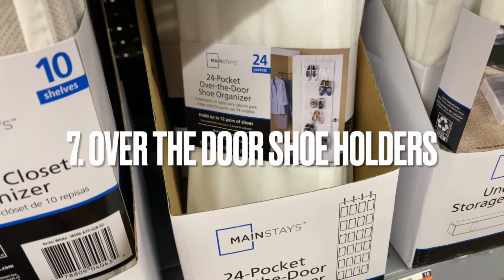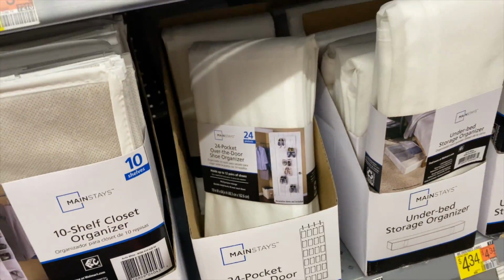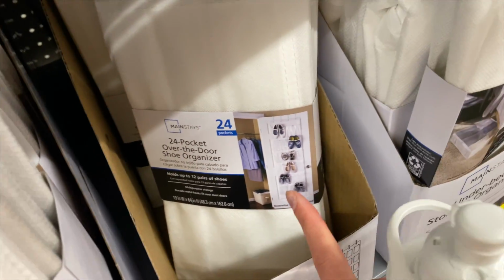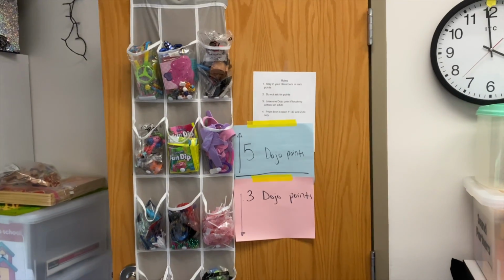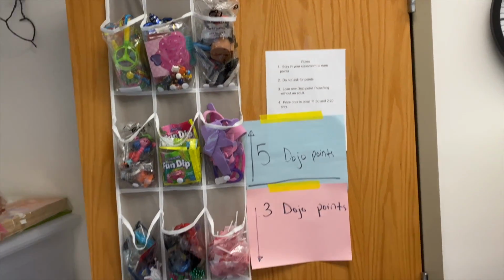Next, over the door shoe organizers. These are the cloth ones, but I have the clear ones. So I use them to store my Class Dojo store items, but other teachers at my school will use them and number the pouches so that they can store water bottles, headphones, calculators. Again, a versatile, easy, cheap storage that hopefully the kids don't wreck.